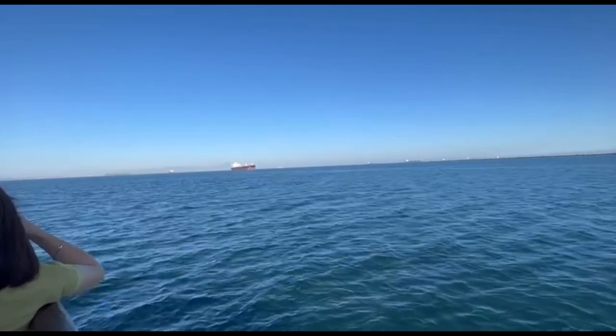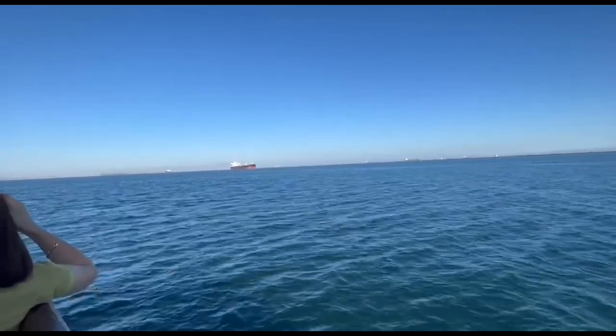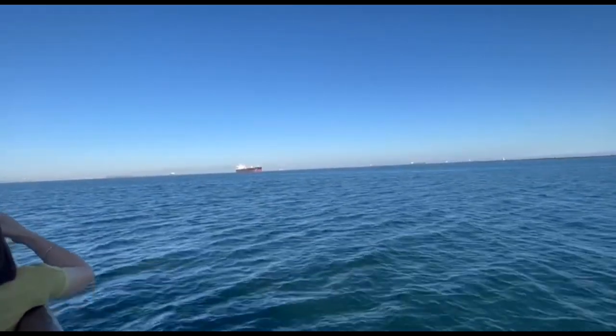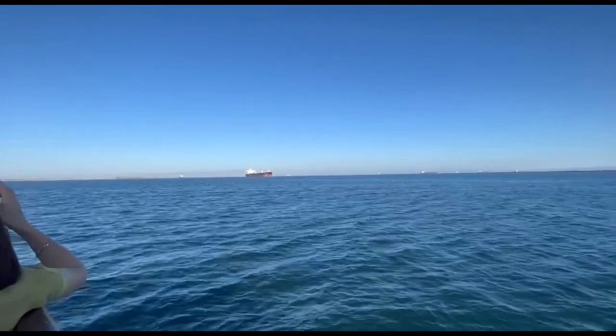Grabe, no? Grabe. Imagine how high the boat is. Gasoline.